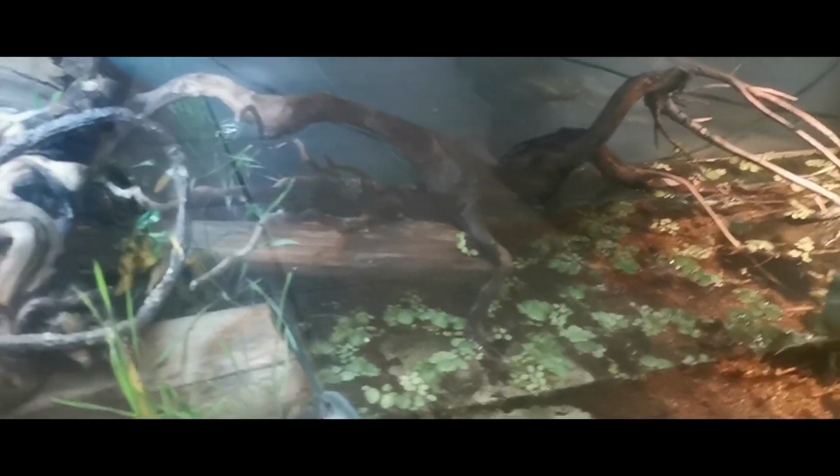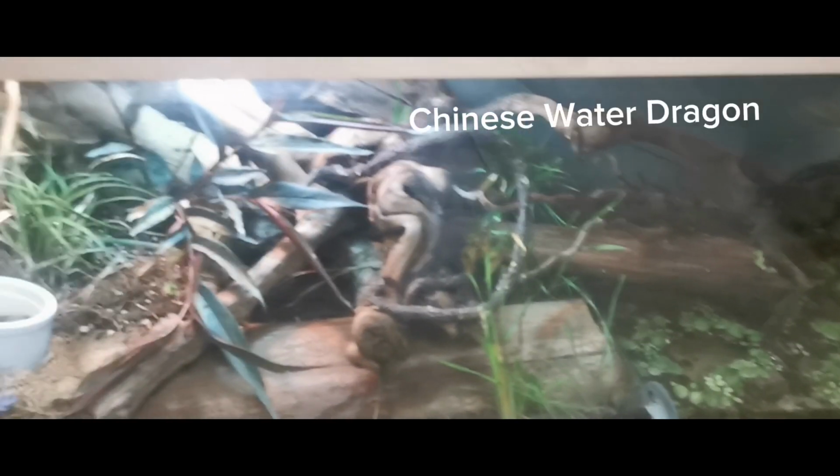And then we have Roger. Roger is a rescue Chinese bearded dragon.